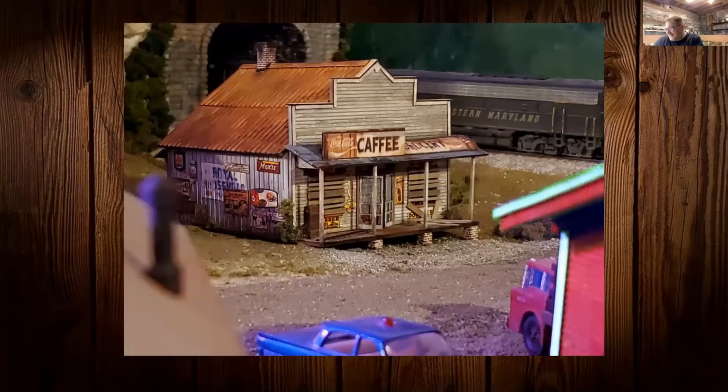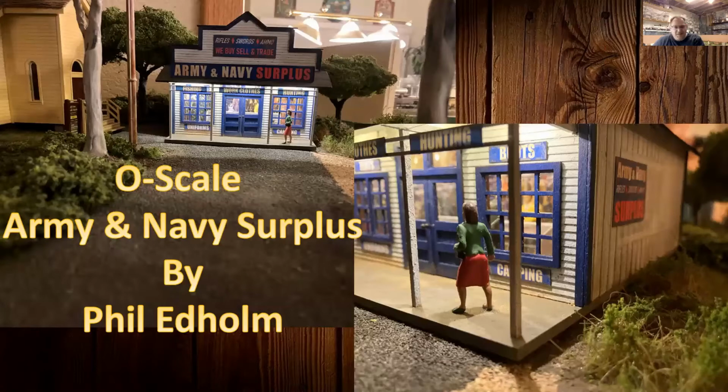One last shot. And then now we're on to Phil Edholm. Phil, did you want to talk about your build? Yeah, really quickly. So I decided that I wanted to build this. I looked at the kit and decided I wasn't going to be able to use it on a module or anything I was building.